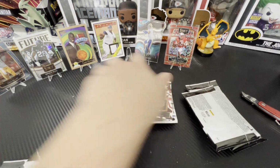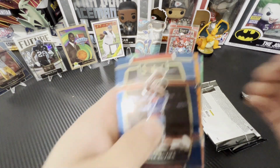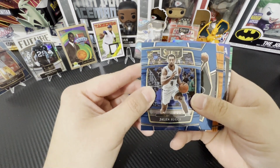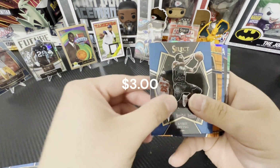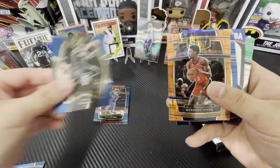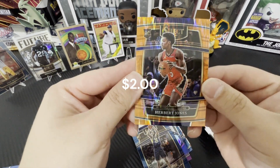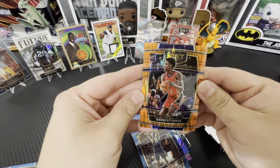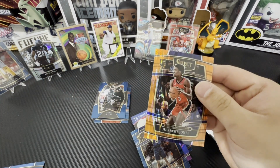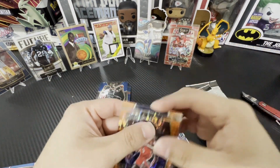So, first three packs, and we'll open. Okay. Kyle Kuzma. Jalen Suggs rookie card. Oh, you can't go bad. Kyrie Irving Prism. Yeah, it's a premier level Prism. Herbert Jones rookie card, orange. Look at that one. I like that. I don't know if I would get a 10 on this one though if I send it in. But I'm still gonna put this in the sleeve. See what I can get for this one. I like that card.